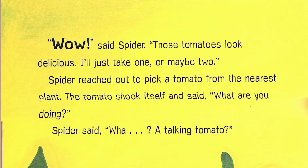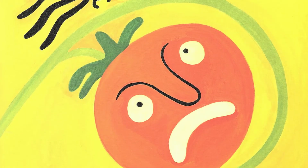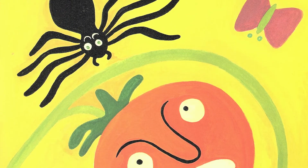Spider reached out to pick a tomato from the nearest plant. The tomato shook itself and said, "What are you doing?" Spider said, "Whoa, a talking tomato." The tomato said, "Why do you think you can pick me when you didn't come to clear the land or plant my seeds or pull the weeds? Get out of here."